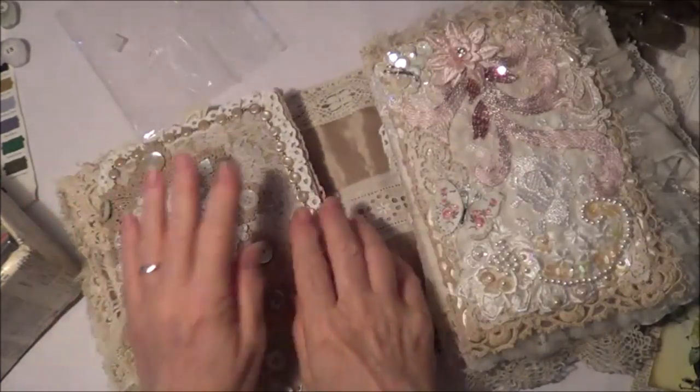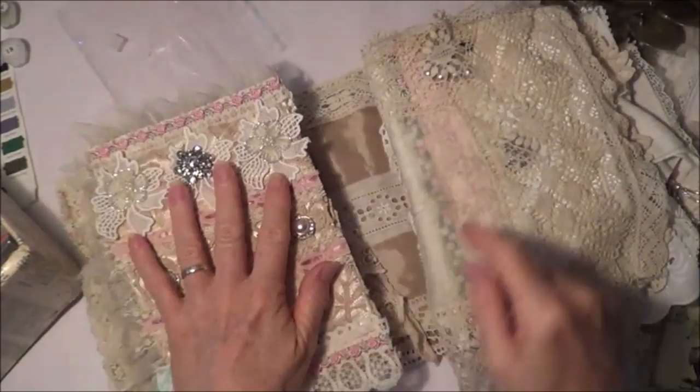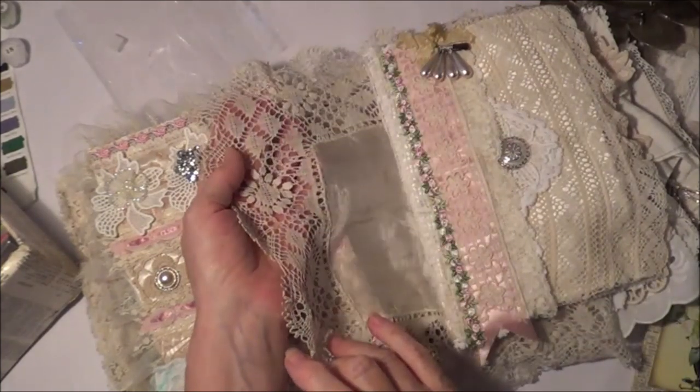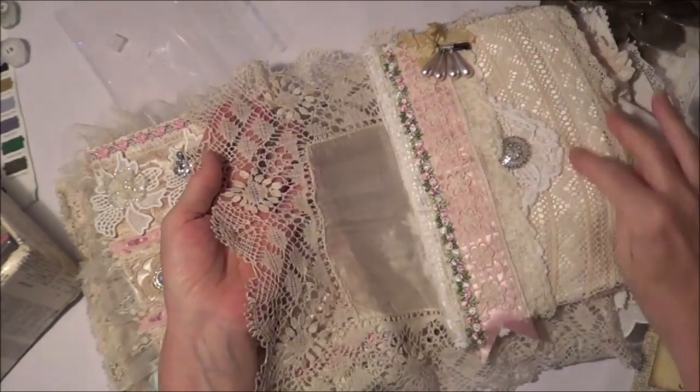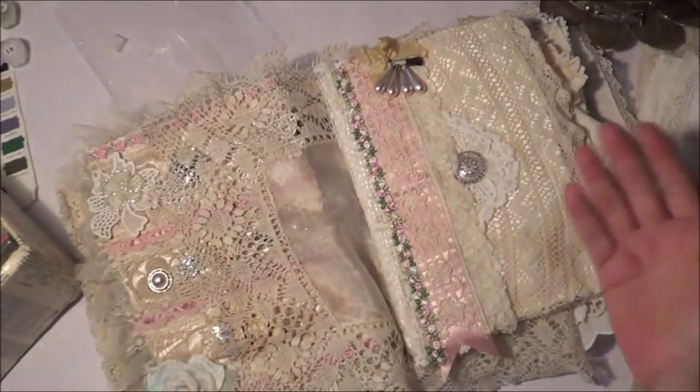Put that there like that. They're pretty well full. That's that beautiful piece from Jean, and we could add something here if we wanted to.